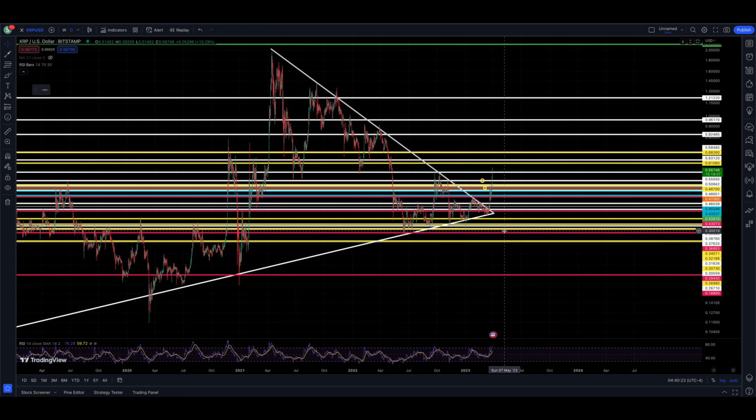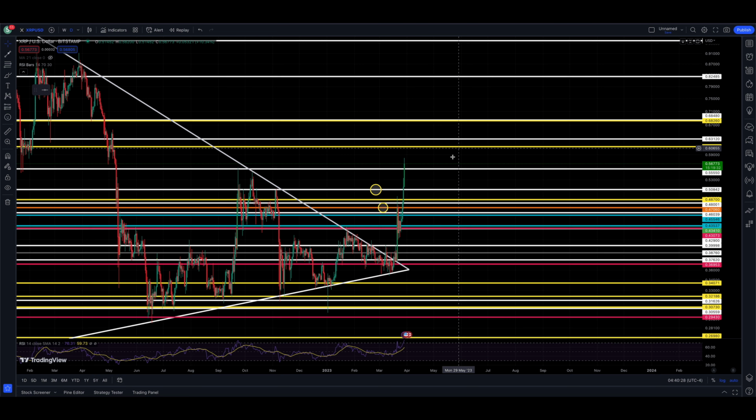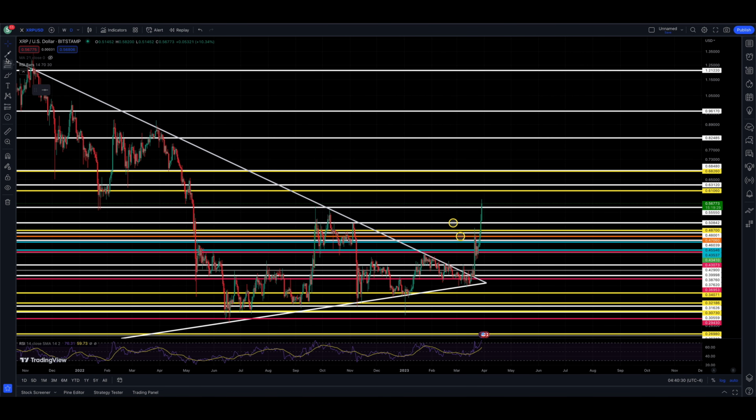So at any point on this chart, let me zoom back out for you. At any point on this chart, the price will find resistance and hit one of our upper targets and then begin to pull back. So if the XRP price decides to head up to 82 cents and candle wick above it or tap it and move lower, that could be the top. And we don't know how long that will be the top for, but the chance of us hitting one of my targets and then pulling back, no matter where it is on the chart, is very, very high. The likelihood is very, very high.